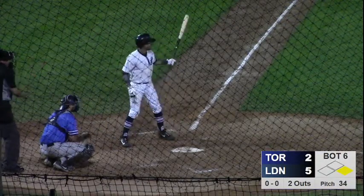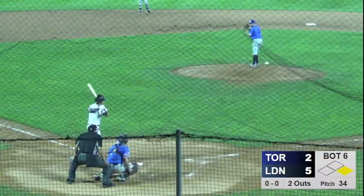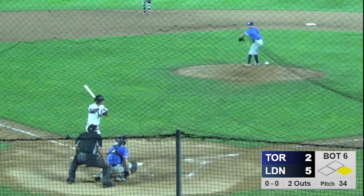If Topley's playing in his normal position, he likely makes that grab, but because they had to guard against the bunt with McQueen at the plate, he did not, and so 2-run score for the Majors.